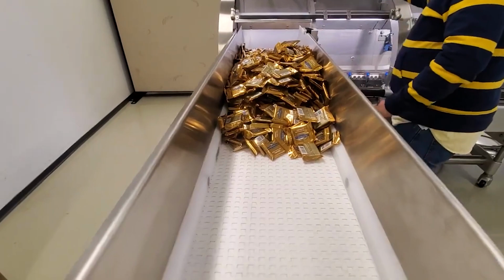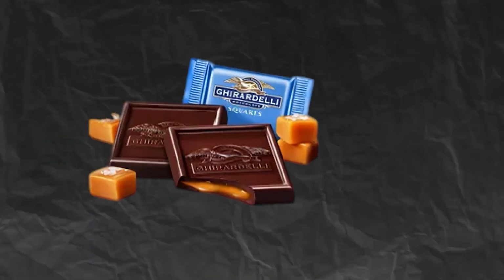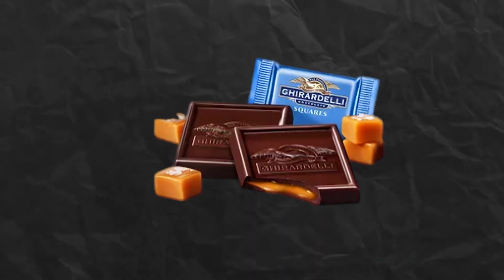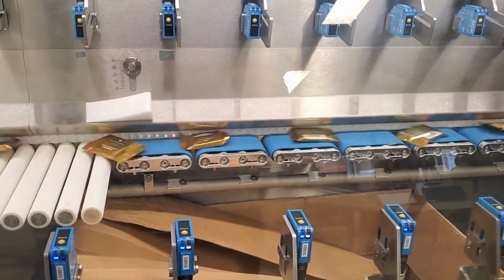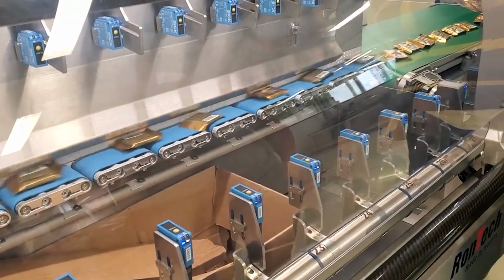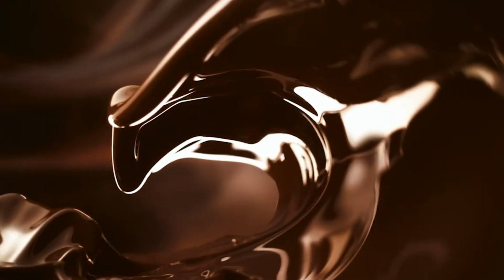When the chocolate has set completely and cooled, it's ready for the final step, packing. As you can see, each piece is lovingly wrapped in Ghirardelli's signature blue foil and beautifully designed for packaging. The pack preserves the freshness of the chocolate. It adds elegance, giving everyone that feeling as if they were opening a little gift. From bean to bar, here it is, folks. All that's left for you to do is sit back and enjoy this sweet treat.